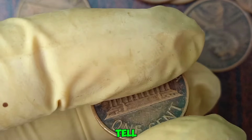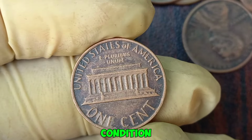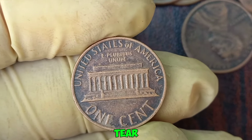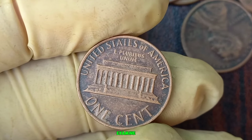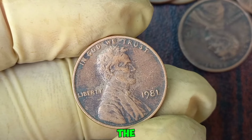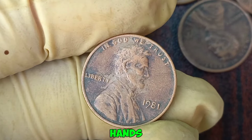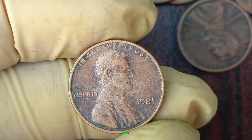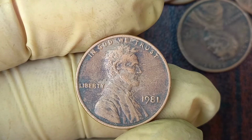But how can you tell if your 1981 no-mint-mark Lincoln penny is in mint condition? Well, first off, you'll want to look for any signs of wear and tear. Check the edges of the coin for any nicks or scratches, and examine the surface for any blemishes or discoloration. If the coin looks pristine and untouched, you just might have a gem on your hands. Another tip is to use a magnifying glass to inspect the coin up close. Look for any imperfections or details that could affect its value.